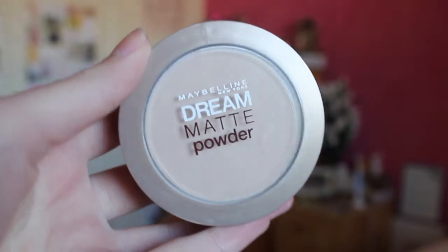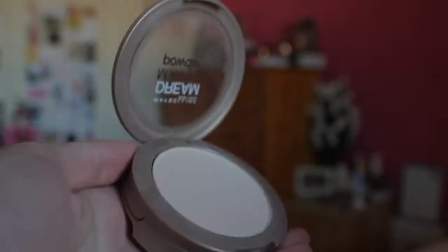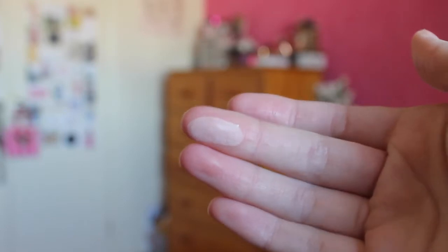The first thing I'm going to talk about is the Maybelline Dream Matte Powder. I literally dashed into Priceline yesterday and bought this and left straight away. It was just something that I quickly picked up. As far as I know, this comes in 2 shades, at least here in Australia. There's this one, which is the light one, called Cream, and then there's also a medium one, and I'm pretty sure that's called Beige. But this one didn't really have lots of colour, it kind of fades away into your skin. So I really like this, and so far I've only used it once. I used it today, but it's really good so far.